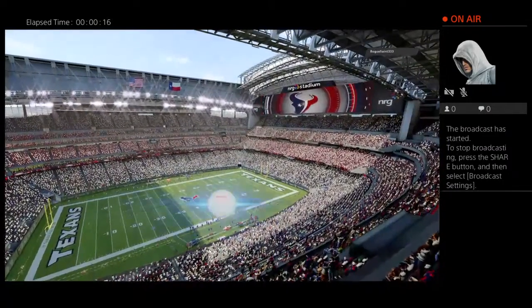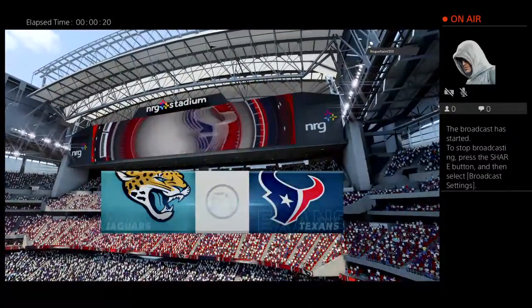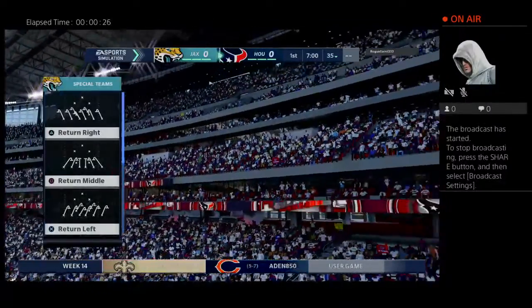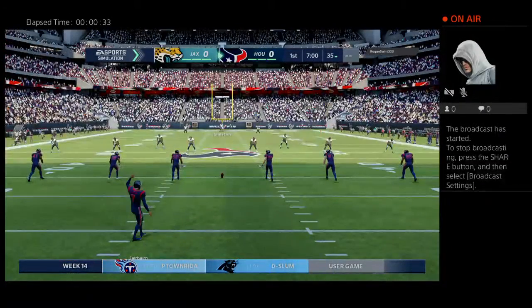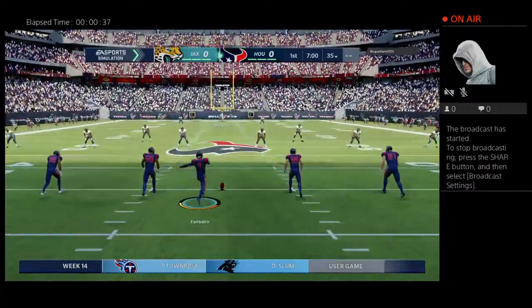Pleased as always to be bringing you coverage of the National Football League on EA Sports. Nothing like the fanfare of introductions to an NFL game, and that was in evidence a moment ago. Fireworks, pyrotechnics, you name it. This crowd is ready as their guys get set to match up between the Jacksonville Jaguars and the Houston Texans.